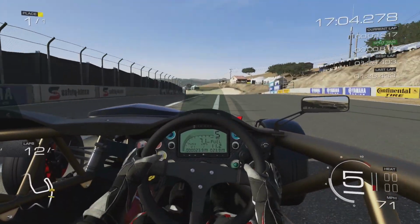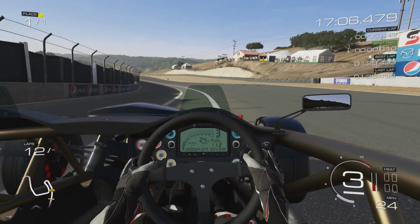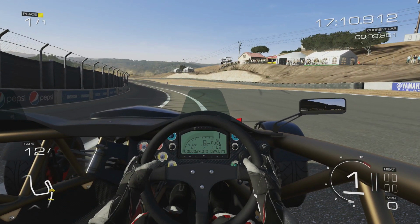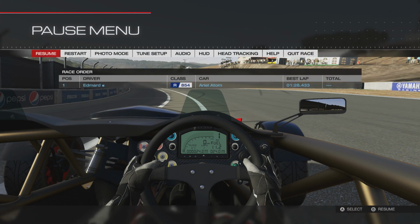Oh, 28.4, and I believe that puts the Ariel Atom at the top of the leaderboard. So, wow, what a car.